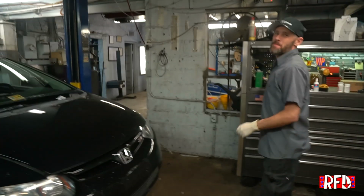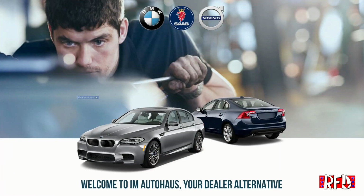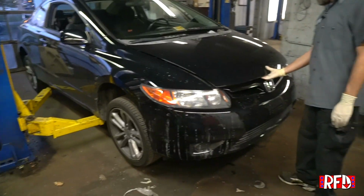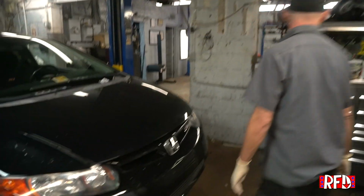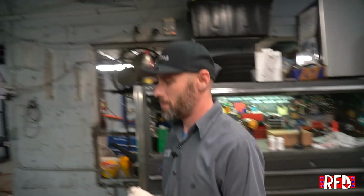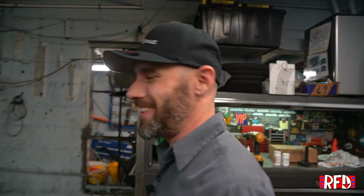All right, so we're up over here at I Am Auto House, Otto Haas, and got the Civic about to go up on the lift. Well, it's already on the lift, and we're gonna give it a quick look over. This is like most people do a pre-purchase inspection, but this is a post-purchase inspection. Yes, because someone's already made the mistake of purchasing it in the first place. Okay, well, let's see what's wrong with it.